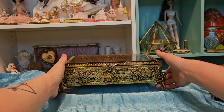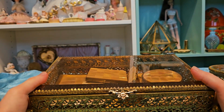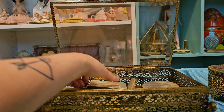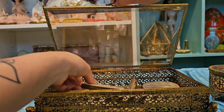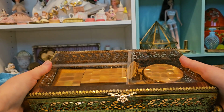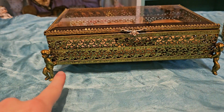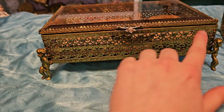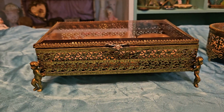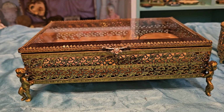This one, I love this one. I got it for not even 10 bucks. I left the stuff in there because I thought it might be easier to show how pink the glass is. Like, that's what it's supposed to look like. And the glass is so pink. Kind of looks orange on camera. It's a lot more pink in person, I promise. But it's that little Cupid's carrying the box. I love it so much. And that's all I got in the way of little trinket boxes.